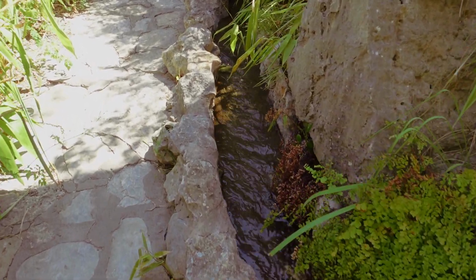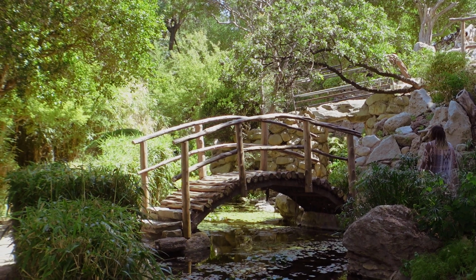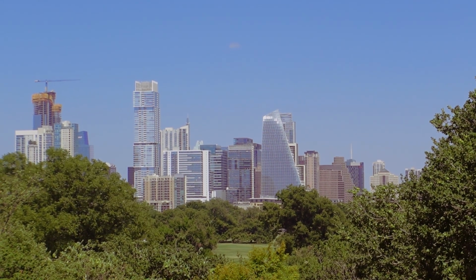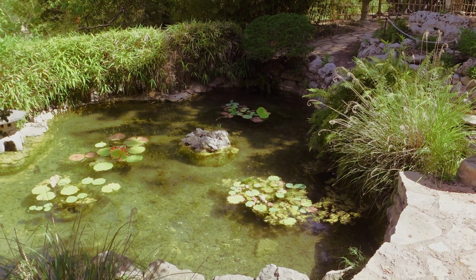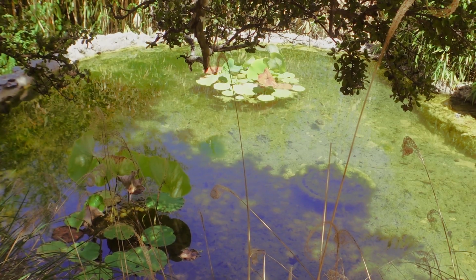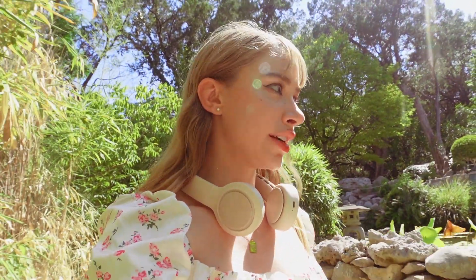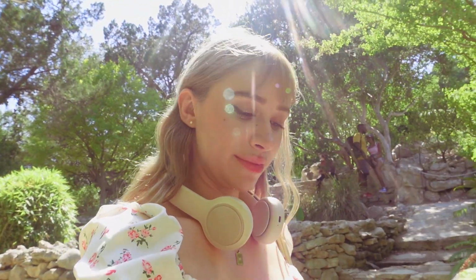I love these little rivers through the whole place. It's so pretty. I really, really love water features. They're probably my favorite. So pretty here. Oh, the little water coming out. Yeah, it's a little spout. Don't fall now.